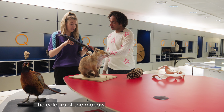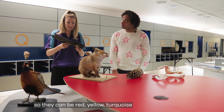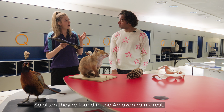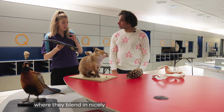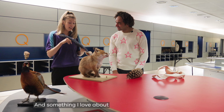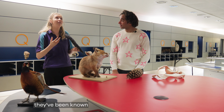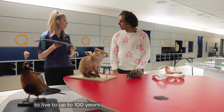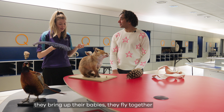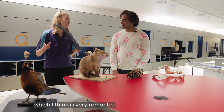But the colours of the macaw depend on where they live. So they can be red, yellow, turquoise. It all depends on the environment they live in. Often they're found in the Amazon rainforest, where they blend in nicely to all the multicoloured plants. And something I love about macaws, they've been known to live up to 100 years, but they mate for life. So once they've fallen in love, they bring up their babies, they fly together and they groom each other, which I think is very romantic.